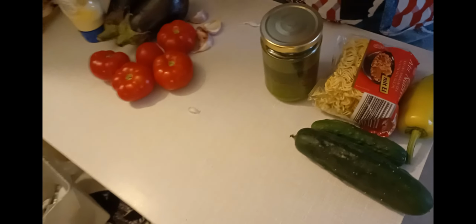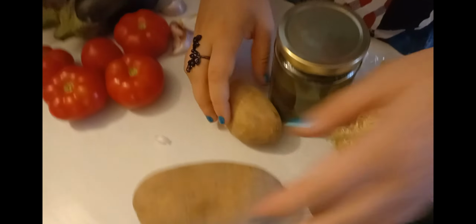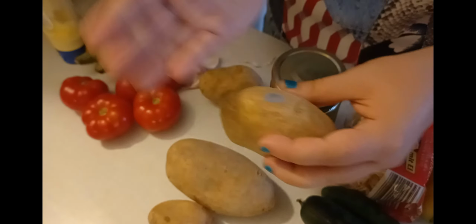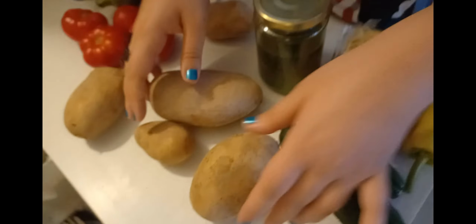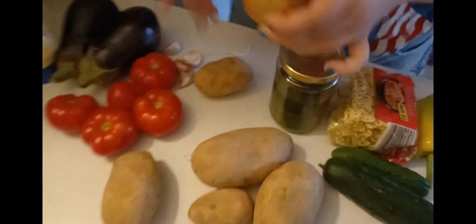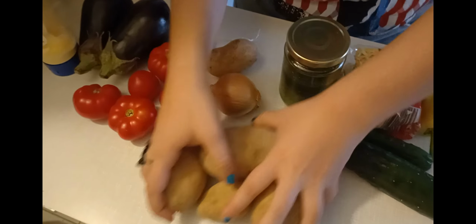And what else are we doing? We're making fries for the eggplant cream. So we also need potatoes. This potato is blue. We have to cut it. That's normal. Potato. One more potato. Oh, and I forgot, we also need an onion. In which recipe does this onion belong? In both. We cut it in half and it goes in both.